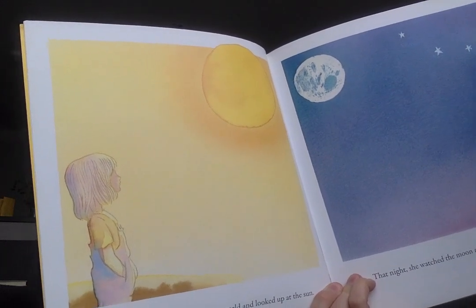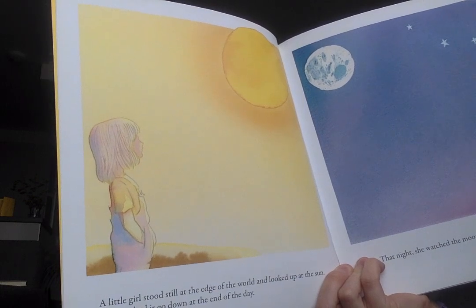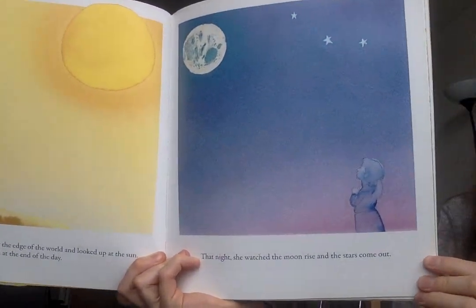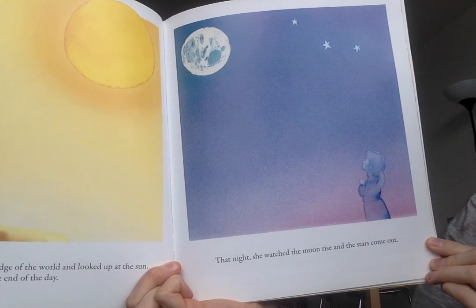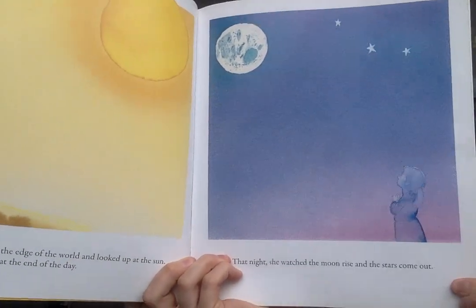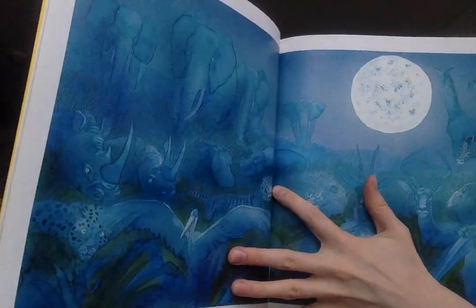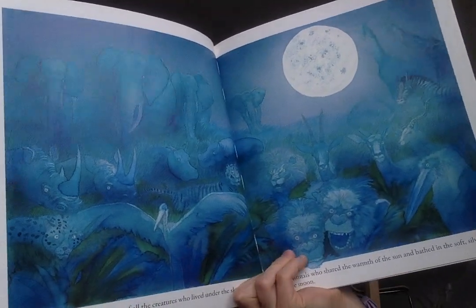A little girl stood still at the edge of the world and looked up at the sun. She watched it go down at the end of the day. That night she watched the moon rise and the stars come out. There we go. Maybe you've seen the moon come out. Maybe you've seen the stars come out. Stars are harder to see, but you can usually see the moon.